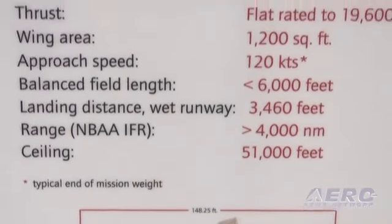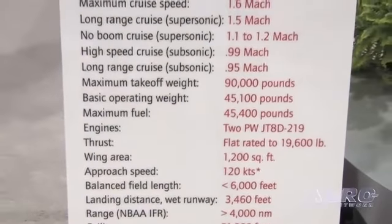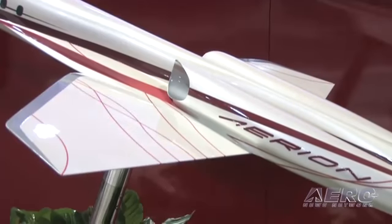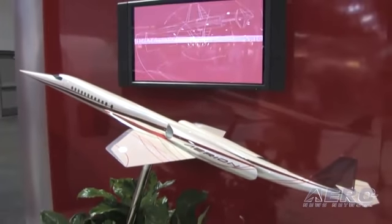What kind of interest are you getting from the marketplace in the airplane? Well, we started taking orders 3 years ago. We established a $4 billion order book, and that was prior to going into the recession. We've been able to retain that order book, and that says something with regard to the level of interest in the airplane itself. There are a lot of manufacturers that would be very envious to have that experience. So I think it does speak well for the interest in the airplane.